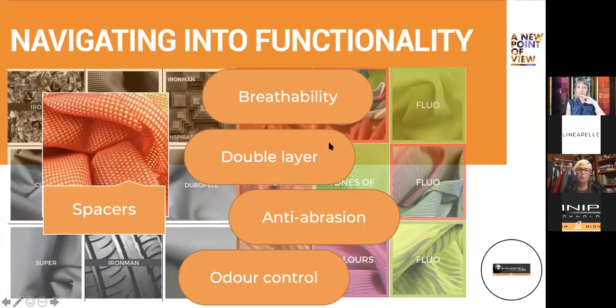Okay, so we can go to the spacers. So 3D spacers have always been the crown jewel for sneakers. They've been used for their softness, for their breathability, and because they are double layering, like the image that I'm showing, where you can see we have a double structure. And of course, they have a very important role in odor control. Now, I would like to show you one of them that has a little bit of a twist that we have created.